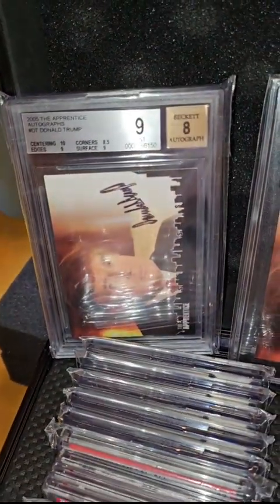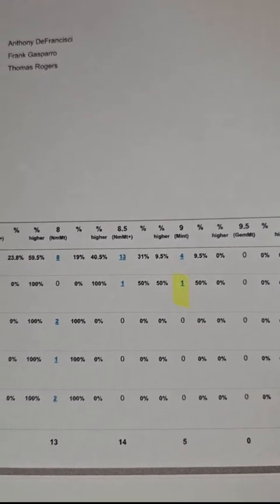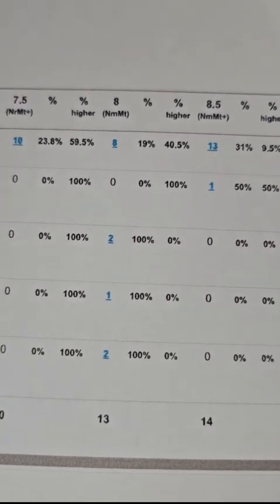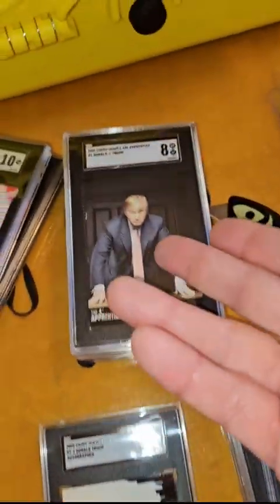And for Beckett, they've only graded 4, okay? And there's a 9, and then there's nothing higher. Then it goes down this way. Then there's an 8.5, and then there's 2 8s for DT2. That first line there, we're going to get to that. Here it is right here.